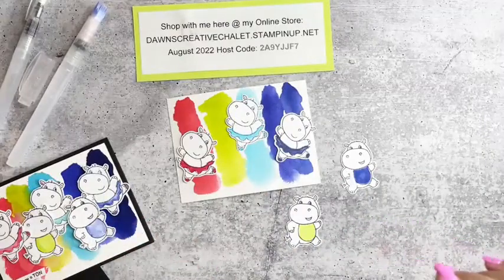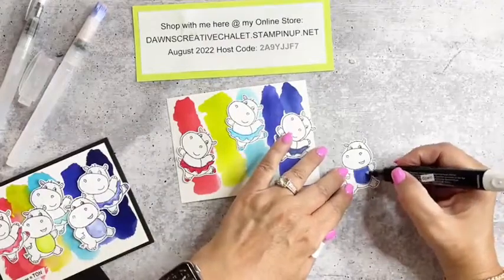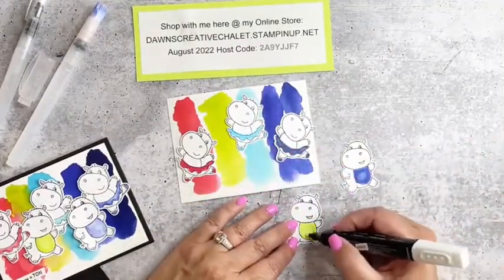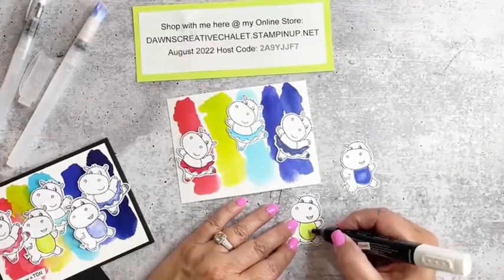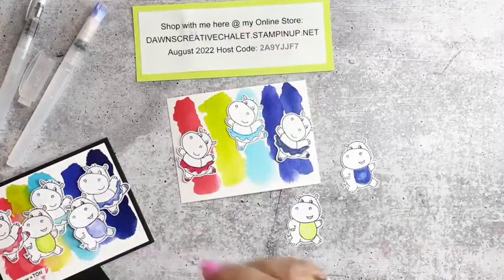And then again, I'm going to use the color lifter a little and lift some of this up on his tummy. Maybe a little bit on this guy, on his tummy, and we'll just call it good. Okay.